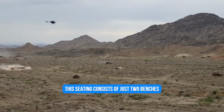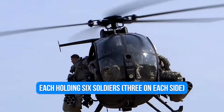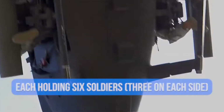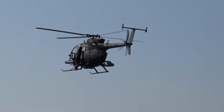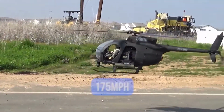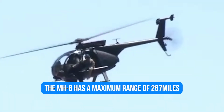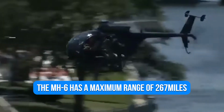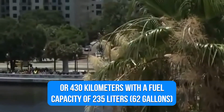To save weight, this seating consists of just 2 benches, 1 on each side of the helicopter, each holding 3 soldiers. Despite its potentially threatening appearance, this design allows soldiers to evacuate the helicopter rapidly. Finally, the engine, which produces roughly 375 horsepower and propels the Little Bird to a top speed of 175 miles per hour, or 282 kilometers per hour, is housed in the back. The MH-6 has a maximum range of 267 miles, or 430 kilometers, with a fuel capacity of 235 liters.